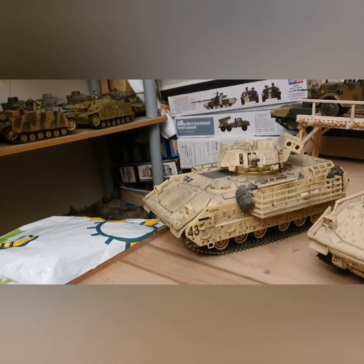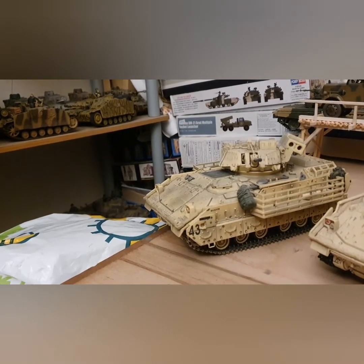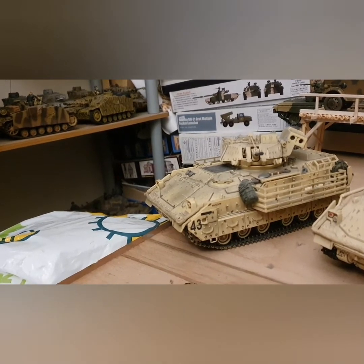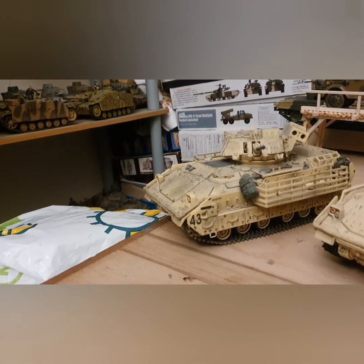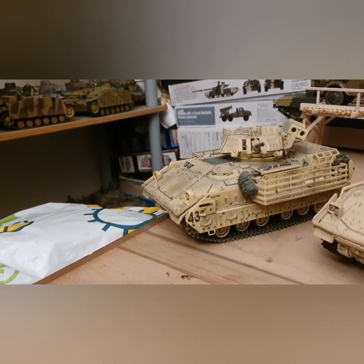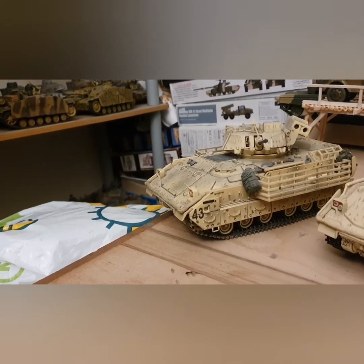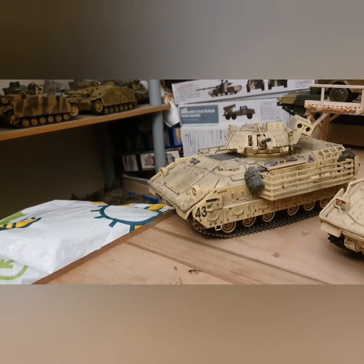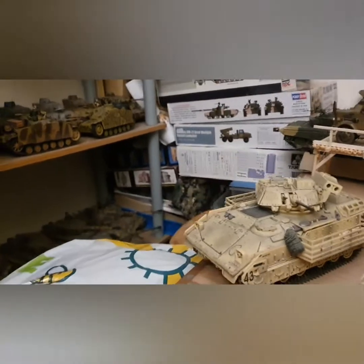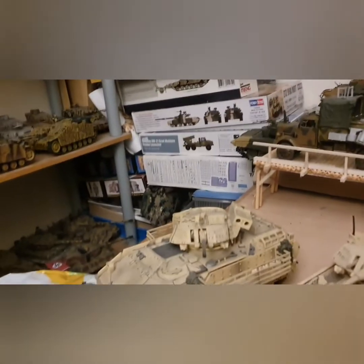I'd probably say its armour is its biggest weakness, but that probably goes for most infantry fighting vehicles. They're not really designed for stand-up fights. You know, modern anti-tank weapons can just go right through them. A 125mm shell just goes right through it as well. But overall, in the scheme of things, it gets the troops to the front and gives extra firepower where needed. That 25mm can do a lot of damage, and the 7.62 is putting down a hell of a lot of rounds. Plus it's got the TOWs on the side as well, so it can deal a good bit of damage if needed.